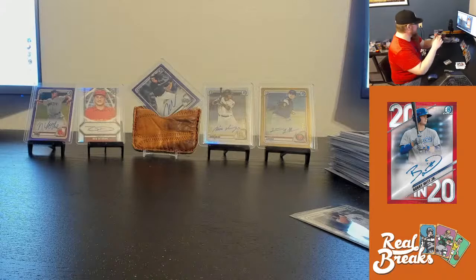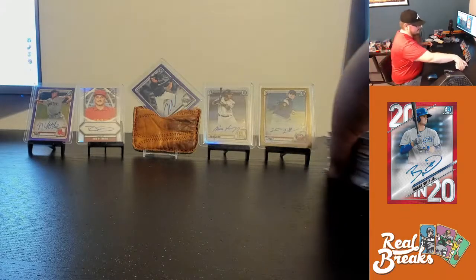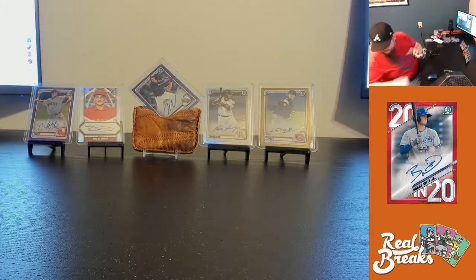Really nice case. Really nice case. Even an extra auto we got in there. We like free stuff, right? Who doesn't?